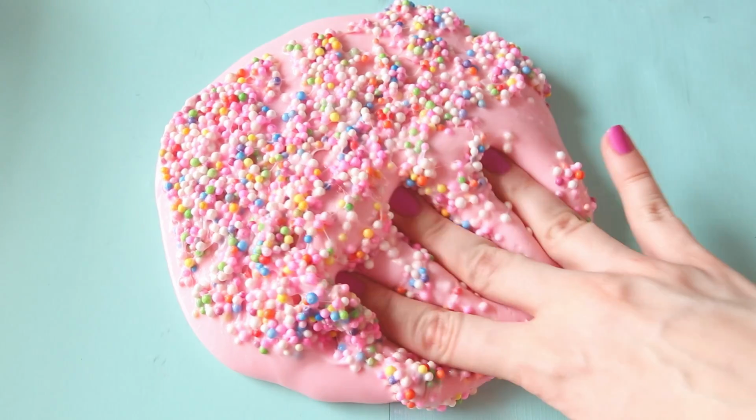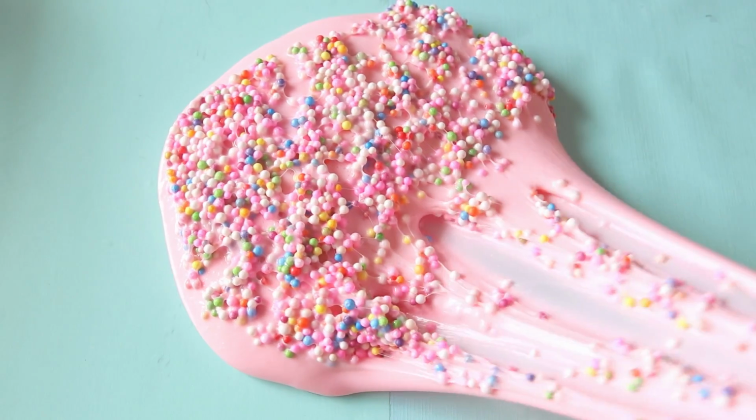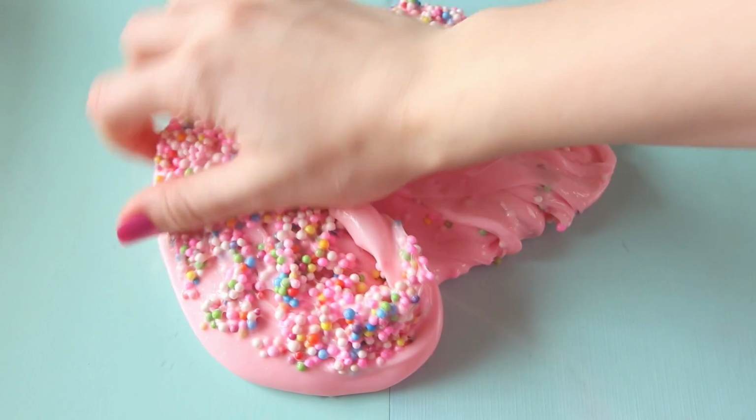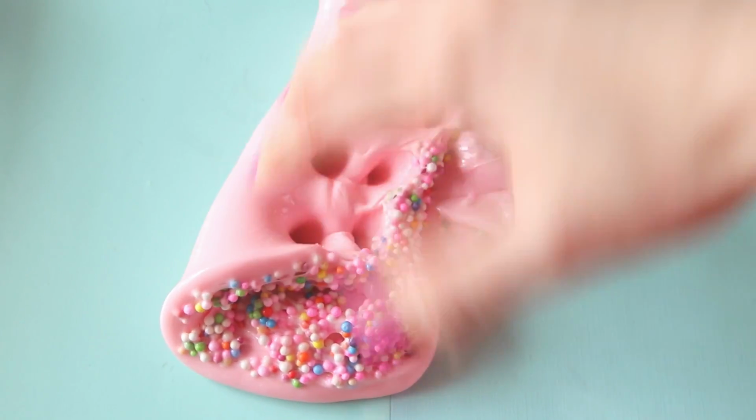This one has been in my shop in, like I said, all different forms of slime, but I keep coming back to the OG classic cream cheese base because I just feel like it is one of my favorites to date, honestly.